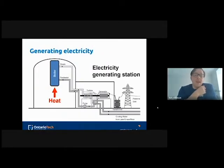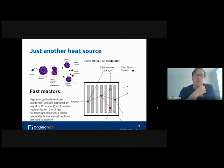So, how do we make electricity? Well, fundamentally, we've got a heat source that boils something, is the typical way, to make some kind of steam, to turn some kind of turbine, which will turn the generator and make the electricity. It doesn't really matter what that heat source is, it works in pretty much the same way. A reactor is just another heat source.